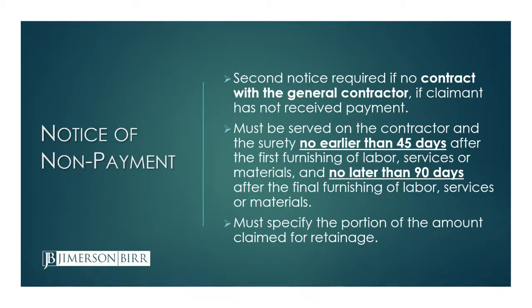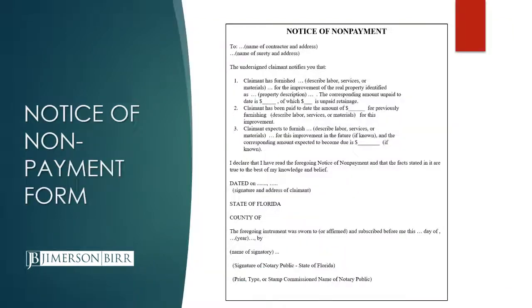So very important to make sure if you're running into payment issues that you calendar, that you're prepared to serve that notice of non-payment, and that you calendar that deadline and serve it well before the 90-day deadline. There's a form in the statute that, similar to what Austin was talking about, has also been updated last year, and the form now requires that it be a sworn notice of non-payment. That requirement wasn't there before.